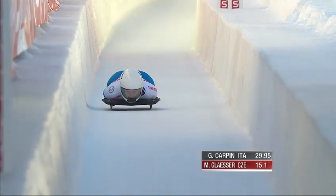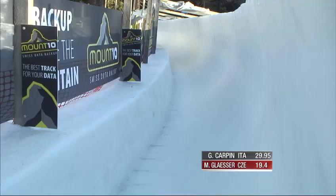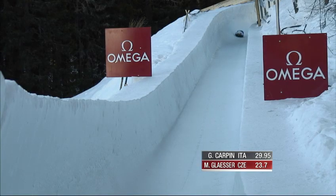For a natural track that doesn't have any refrigeration or any permanent structures to it, the track is incredibly smooth. The ice has such a smooth surface to it. The gentlemen that make this track aren't newbies at it, let's just say that.